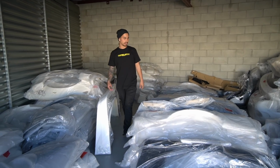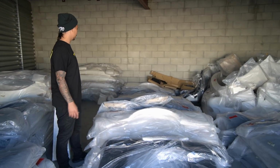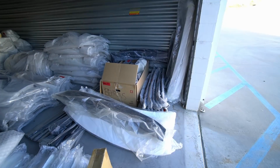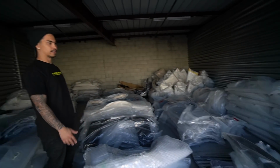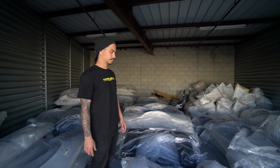S14 stuff, Zenki Koki, 180 stuff, 13 coupe stuff, Silvia. We got a bunch of roof wings, trunk wings, under panels, combat lights. Anything fiberglass, we got it. But it's going quick, so after this video, I'm pretty sure a lot of it's gonna be gone.